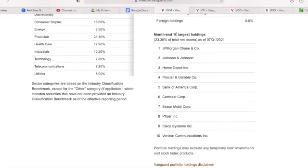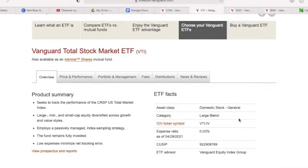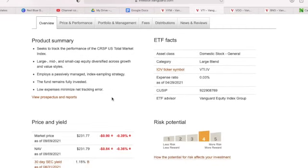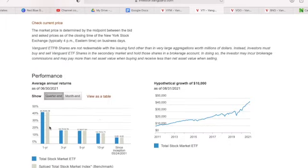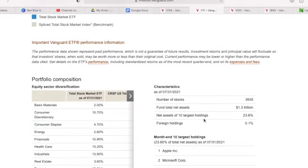It makes up 23%. Let's go over to VTI. VTI is a total stock market ETF, which means roughly 1,500 shares within this ETF. So it tracks everything. Same risk. Rate of return, 44.4%, which is large, but since inception in 2001, about 8.8%. If you put $10,000 in back in 2011, you'd see in 2021 about 43K. So you can see a great return on your money.